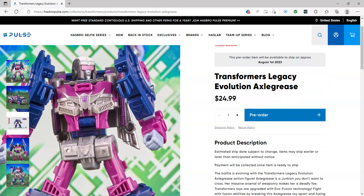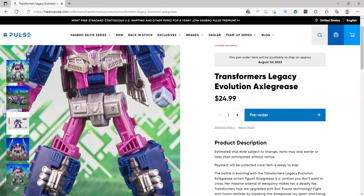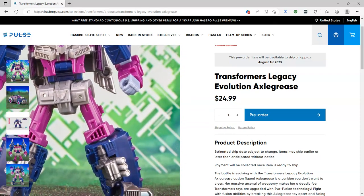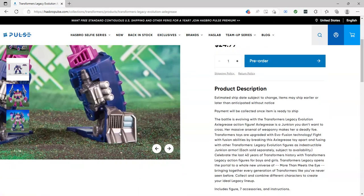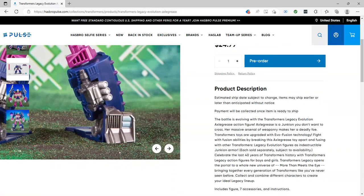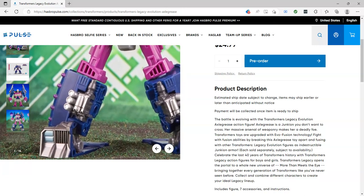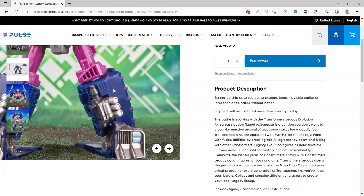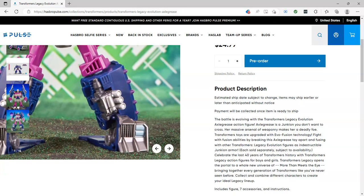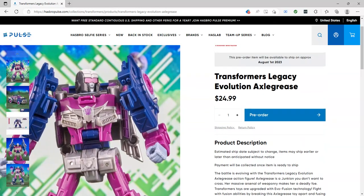So the head sculpt is brand new. As you can see, the chest as well is brand new. I'm pretty sure the crotch and these top of the leg sections are also reused from Scraphook. And of course, the front of the truck or car, these sections here are reused as well. And some pieces of the legs, those are also reused. But these huge engine block pieces, those are brand new accessories. I have to admit, those look very cool.